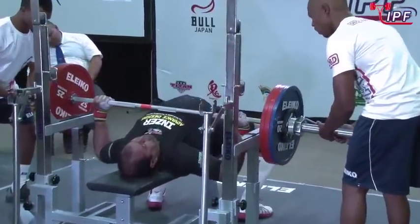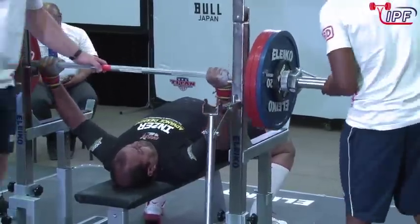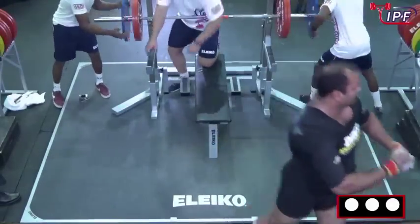Well, you have to think he knows what he's doing. Well, he certainly did. Yeah, that looked fine. Maybe he just keeps the belt on to hold the shirt in place and then ditches it at the last minute.